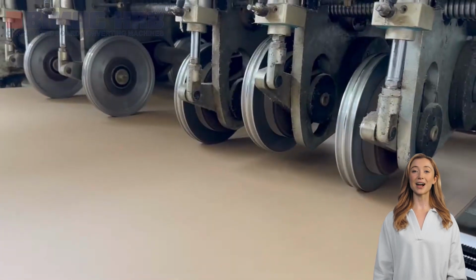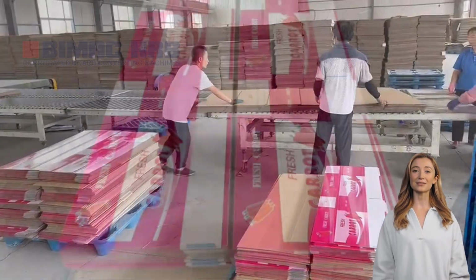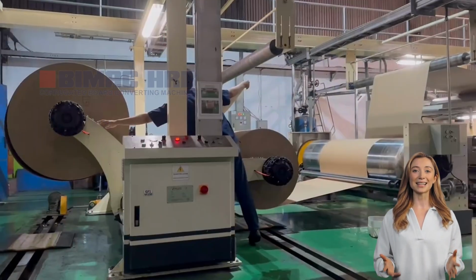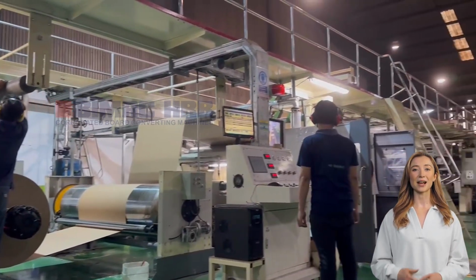Are you staring at a pile of corrugated cardboard, wondering how to package it like a pro? Let's talk about why corrugated cardboard is a packaging superstar. It's lightweight, durable, and recyclable, making it a favorite for businesses around the globe.